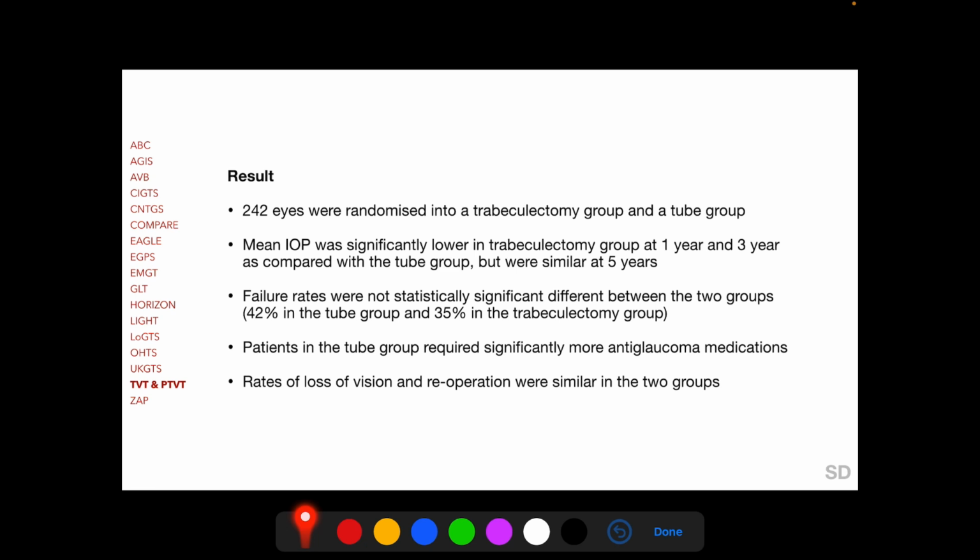In the PTVT study, the difference in the failure rates between the two groups were not statistically significant, but patients in the tube shunt group required significantly more anti-glaucoma medications. The PTVT study found that rates of loss of visual acuity and reoperation were similar in the two groups.